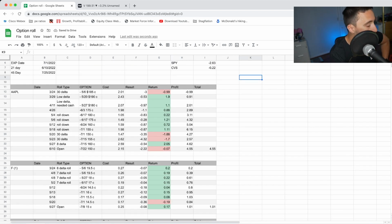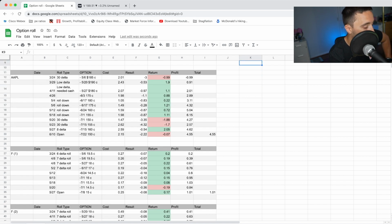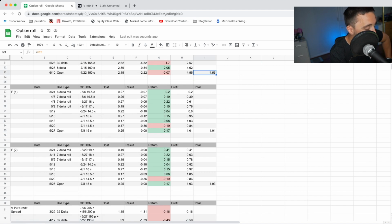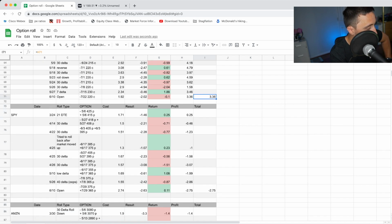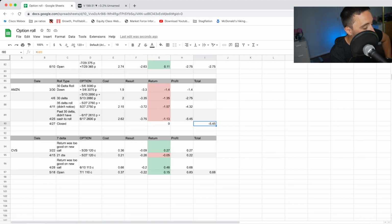So now when we look through at each of the options that I was trading, we can see which ones were the profitable ones. So we do have Apple where we netted about $450, Ford, which both of them made about $100 each. Our Visa put credit spread actually lost us about $110. Our Visa call though brought a lot of that back with about $336 in profit. SPY ended up losing us about $275. Amazon lost us $545, and then our CVS call netted us another $68. So overall, not too bad.